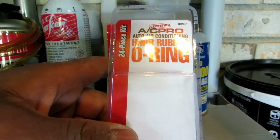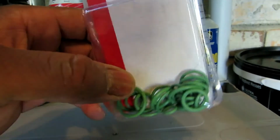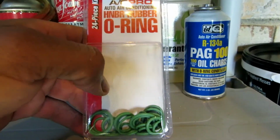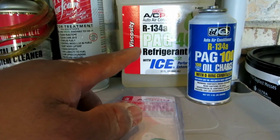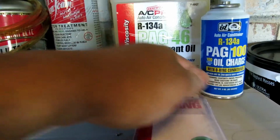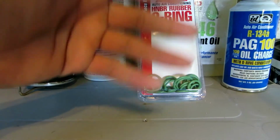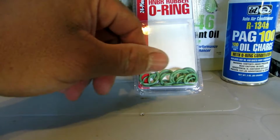While I'm waiting on the mailman, as you can see, the expansion valve did come with some O-rings, but the other stuff didn't come with none. So I'm fixing to change these O-rings out. And I told you I had some PAG oil, the 46. What I'm gonna do is use the PAG oil that's leaking out of the other compressor, and lubricate these rings just like you would do an oil filter, and change them out.